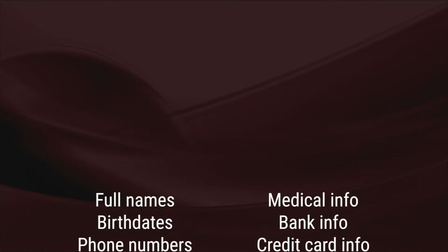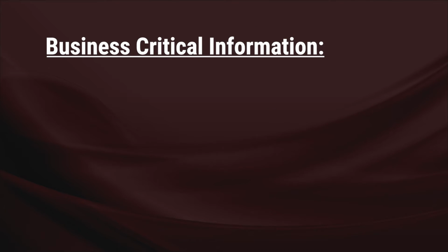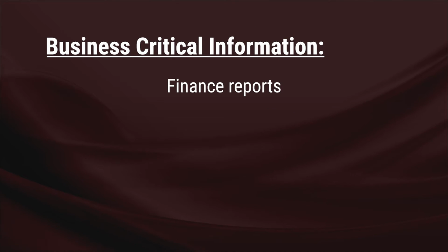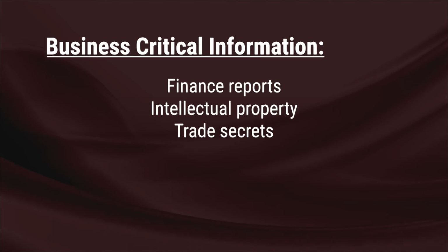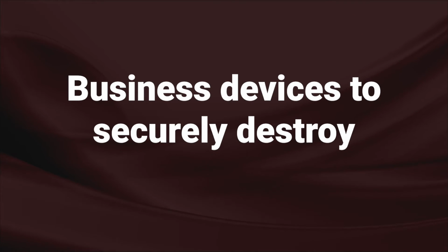In addition to these legal and ethical obligations, businesses should also prioritize the protection of business-critical information. This refers to information that is necessary for the functioning of your business. Also, data that, if exposed to competitors or criminals, could potentially harm your business. Examples of business-critical information include finance reports, intellectual property, and trade secrets. Business devices that should be securely destroyed.